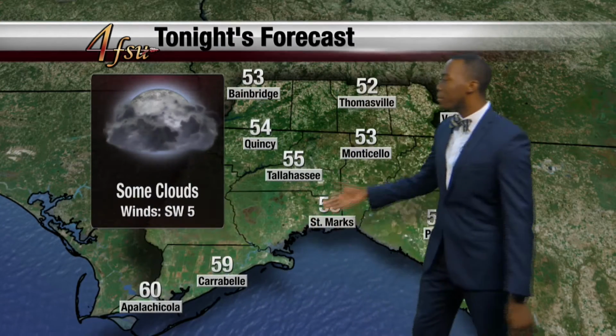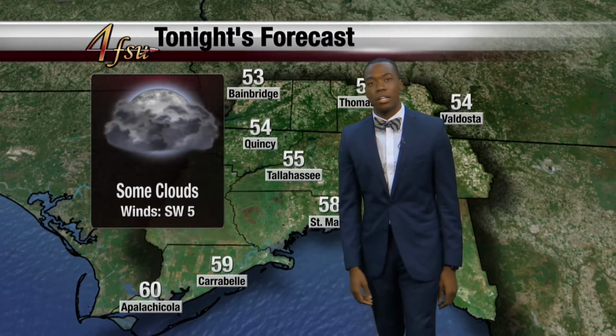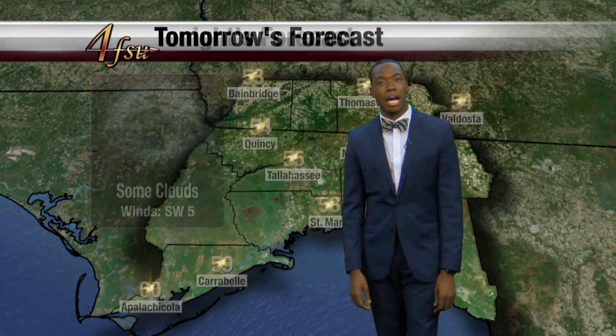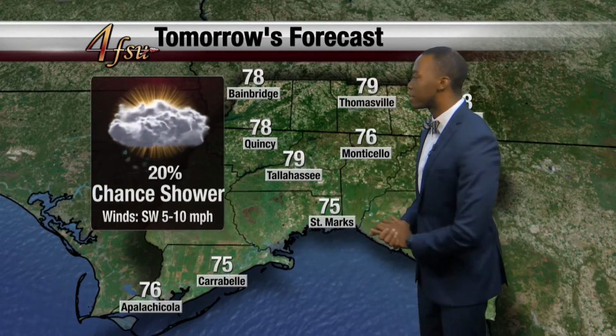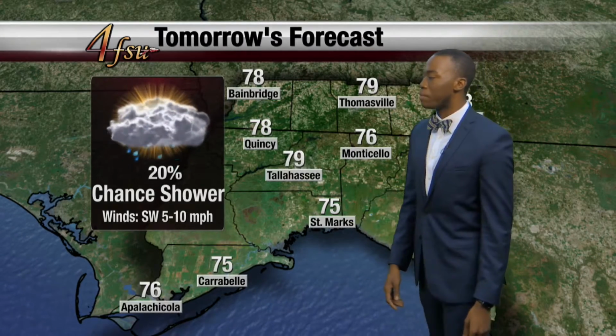Tonight's forecast: mid-50s to lower 50s if you're in Quincy, 59 for Carrabelle and 60 along the coast. Some clouds tonight, winds coming from the southwest at about 5 miles an hour, so not a bad night. Tomorrow, we do see an increase in rain chances. 79 is going to be the high for Tallahassee and 75 for St. Marks and Carrabelle, 76 for Apalachicola. Winds again coming from the southwest at about 5 to 10 miles an hour.